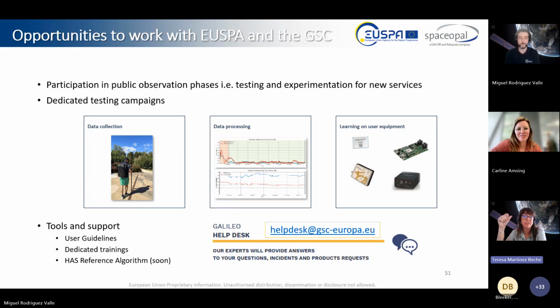In the next webinar, the idea is to give a detailed list of receivers, but I guess, Miguel, you can complement me, depending on the price. Of course, it could be related to the performance and characteristics, but there are different types, and depending on this, you will have different prices. So I think we can address this question in more detail in the next webinar.